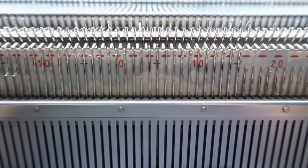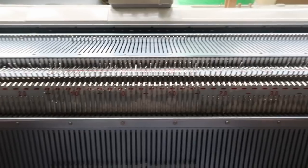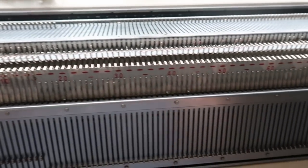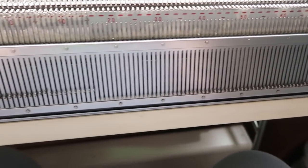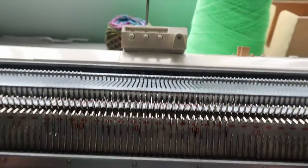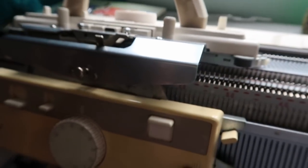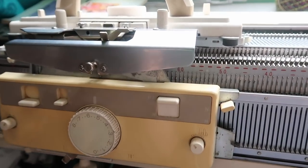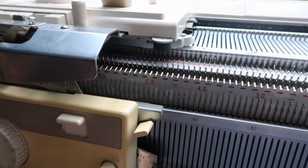Now here's a view we haven't had for a while. My flatbed knitting machine. One of my hopes for the time away from work was to attach the ribber, which I have done. So this is the main carriage and this is the ribber. And if I show you it from this angle, you can see. Now you may be surprised that I have such a desire to do lots of ribbed knitting. You would be surprised because I don't.